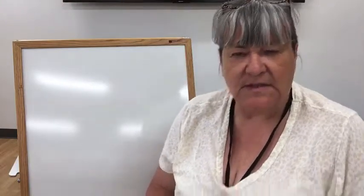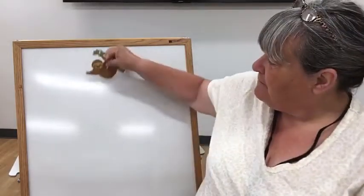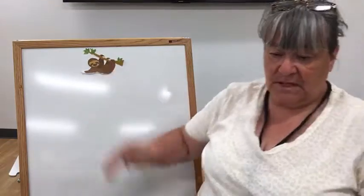Oh, there it is. It's hanging up right in front of my face. Oh, my goodness. I'm trying to get everything all set up and I forgot where I put it. So I'm going to put one sloth back up here on my board because we're going to sing a song about the sloth. It goes like this.